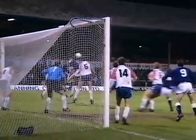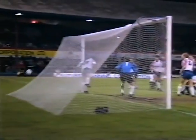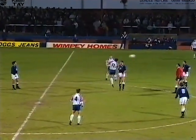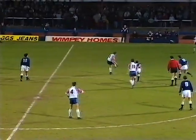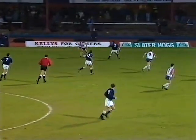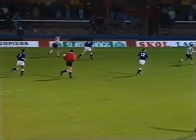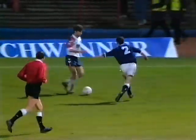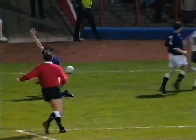It's another let-off for Falkirk. Gordon Chisholm in the thick of all that. The near post corner causing the problems. Chisholm's header was just wide of the post. Taylor's pass finds Sloan. Comes in off the left extremely well, Scott Sloan. The last touch came off Sloan.